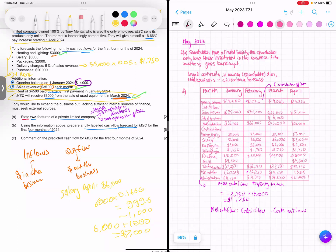I just hope you guys understood it. But this is how you do it. You just make sure you have your inflows, your outflows, you make all the necessary calculations, and that's it. I kind of explained the calculations right here. So net cash flow plus opening balance is your closing balance. Okay, so for example, March's opening balance is the closing balance of Feb. Okay, same thing for April. April's opening balance is the closing balance of March. Okay, that's really it.